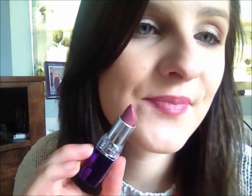The Moisture Renew line is amazing. The lipsticks are so moisturizing and so nourishing on your lips. They don't cling or anything. They're just really nice. That's just what that one looks like. They are so nourishing. They glide on the lips. They are amazing. I don't know why I don't own more of these. I really do need to pick some more up. If you guys have any color suggestions on what colors in the Moisture Renew line that you guys like, leave them in the comments below and I will try them out.